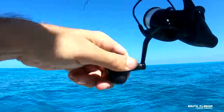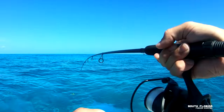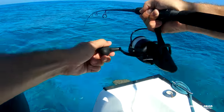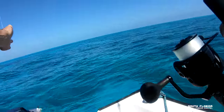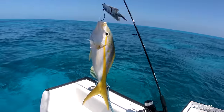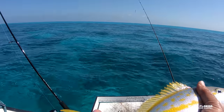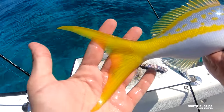We got something here on the butterfly ballyhoo. Oh, are you kidding me? Heck yeah. What a ferocious yellowtail. Oh yeah. Not bad, not bad. Oh yeah, that's a keeper for sure. Yellowtail snapper, look at that pretty tail. Yeah, we gotta catch some of these.